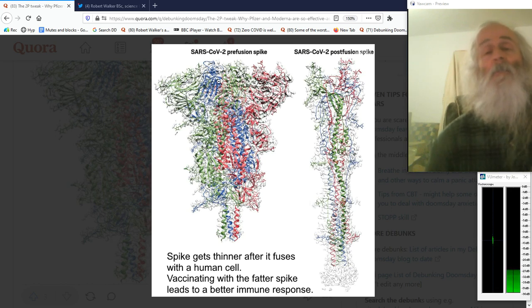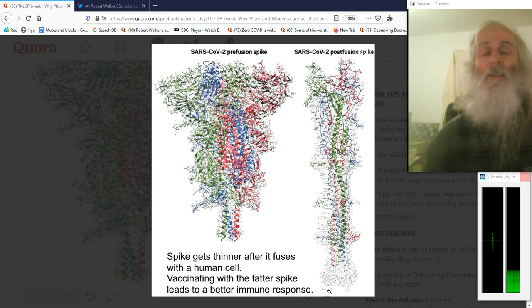And so this shows the SARS-CoV, you've heard of the spike protein. And this shows the spike as it is before it enters the cell. And this is what it looks like as it starts to enter the cell. It fuses with the human cell on its way in. As you can see, this is quite a bit fatter.